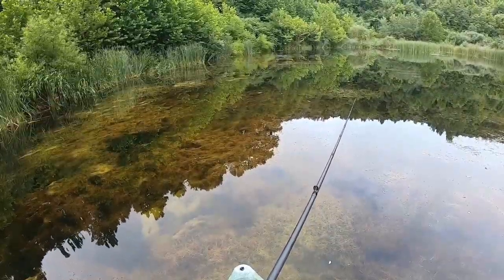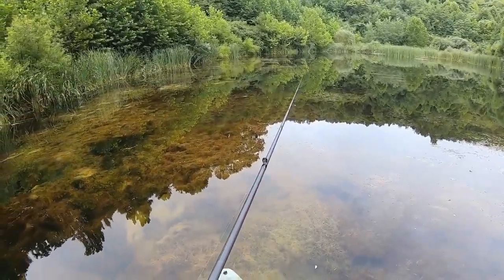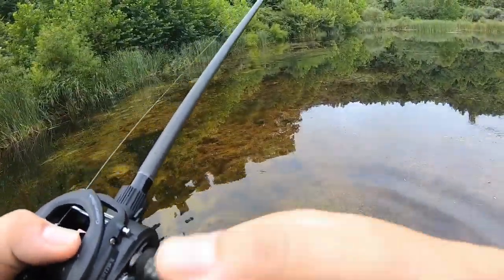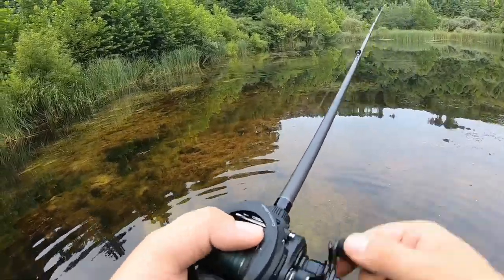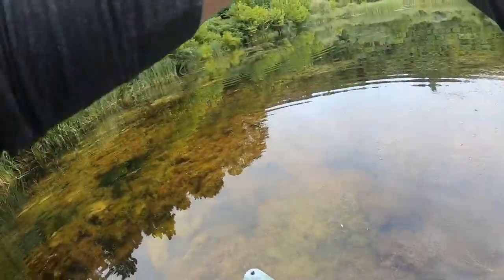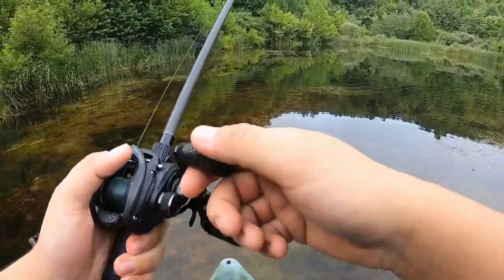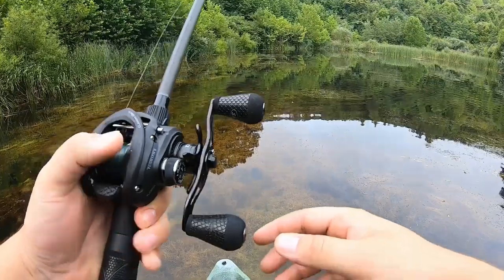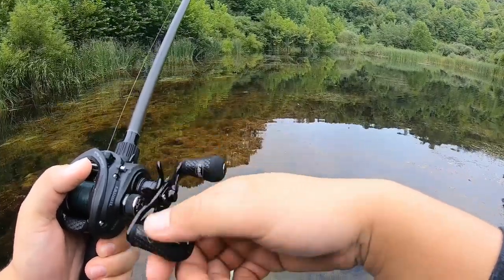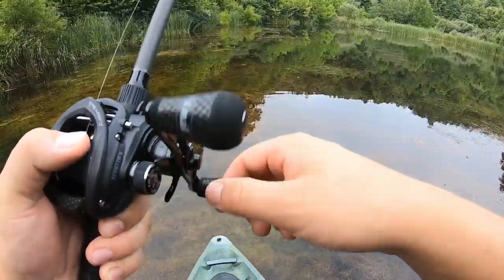Hell, I knew that was gonna produce a bite, but like, oh man. I was talking about a minute ago, that big grass patch right over there out in the middle is usually, oh my god, dude. Oh, that was a freaking crap. That was a huge fish. Oh, I saw it. Oh my gosh. Oh, oh my god. I'm like shaking. That was insane. Oh, oh my god. My hands are like shaking. That was crazy. That was a giant fish.